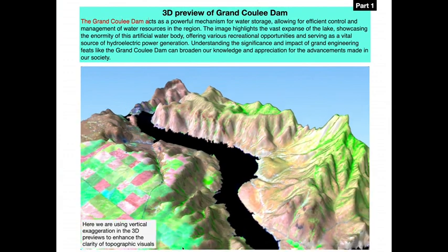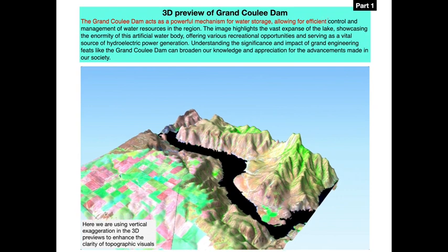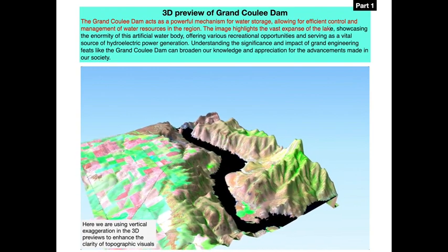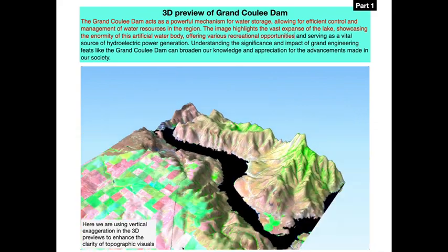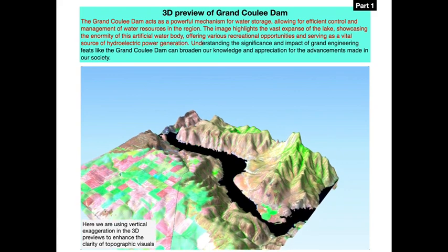The Grand Coulee Dam acts as a powerful mechanism for water storage, allowing for efficient control and management of water resources in the region. The image highlights the vast expanse of the lake, showcasing the enormity of this artificial water body, offering various recreational opportunities and serving as a vital source of hydroelectric power generation.